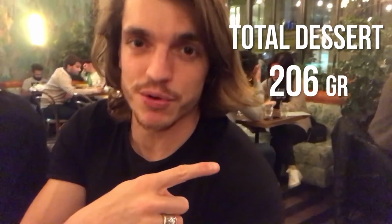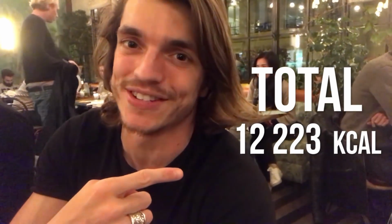So I'll put the total of the weight of the ice cream sundae just right there, the total of the calories just right there, and the total of the calories for the one meal just right there, which brings us to a crazy amount of that many calories. Okay, so now I'm running to catch up a Pizza Hut before it closes to get a huge pint of Ben & Jerry.